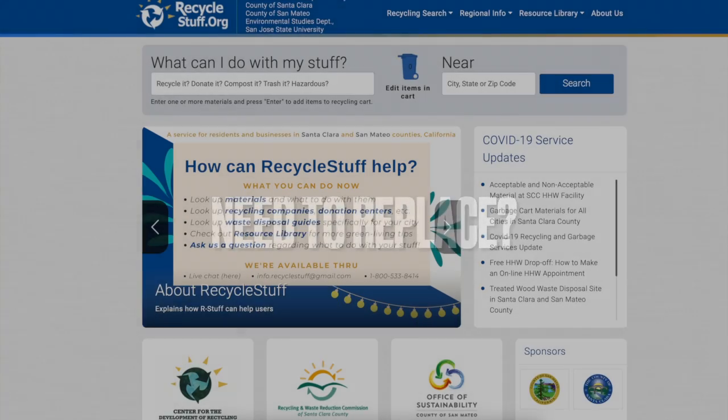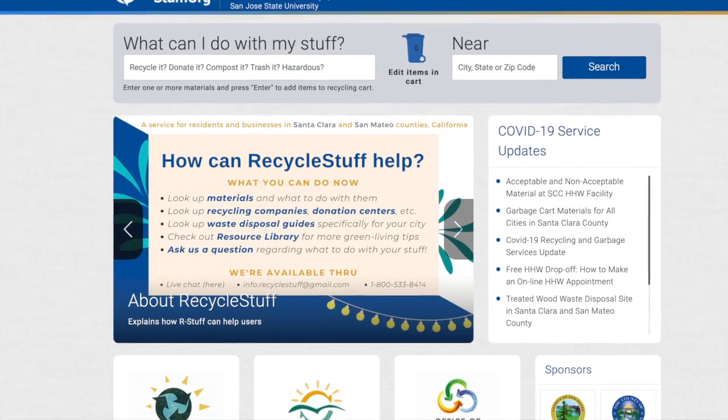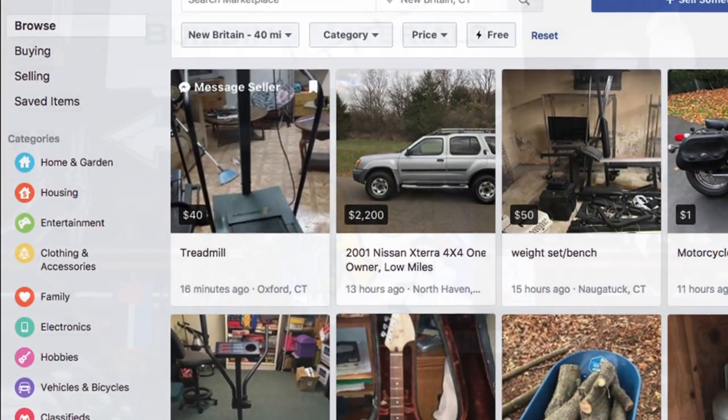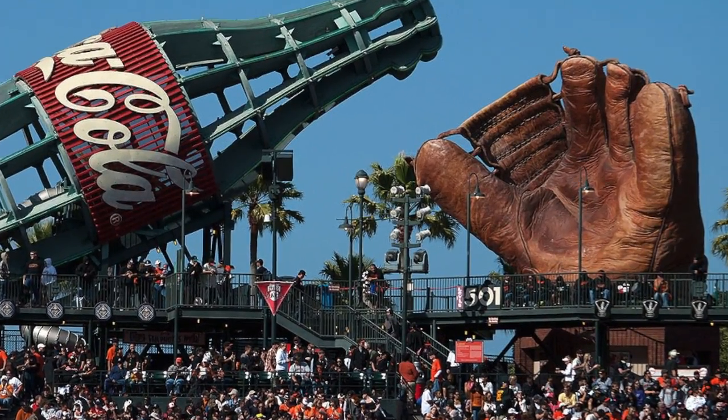If you can't repair it and you need to replace it, first check out San Jose State's own recyclestuff.org to figure out where to properly dispose of your item. Secondly, check out places like Facebook Marketplace or Urban Ore, which is in Berkeley, which has everything from toilets to the glove at the San Francisco Giants Stadium.